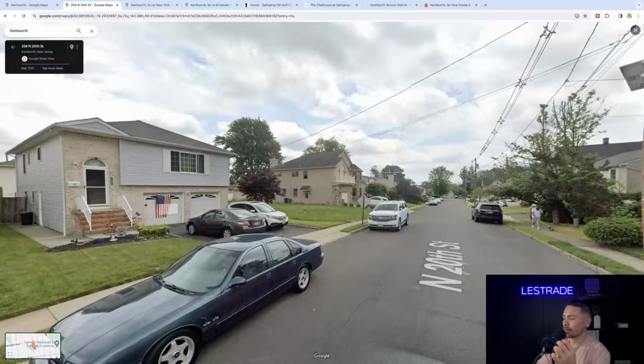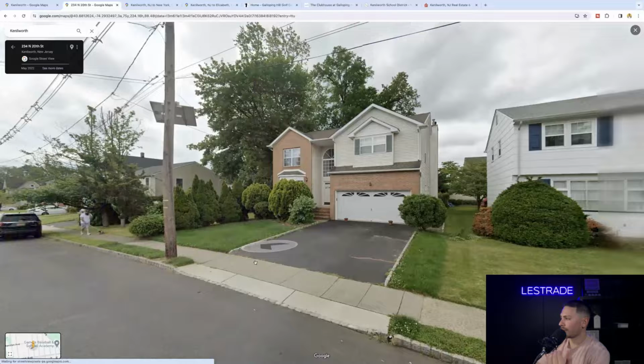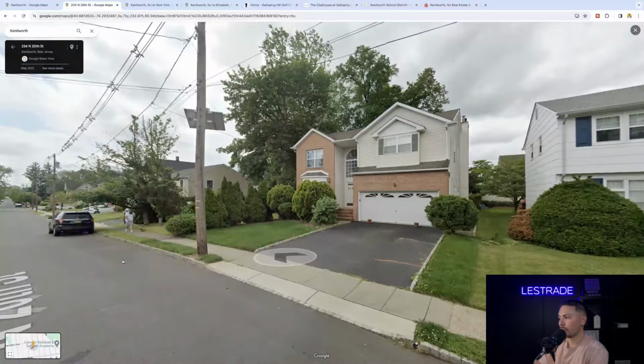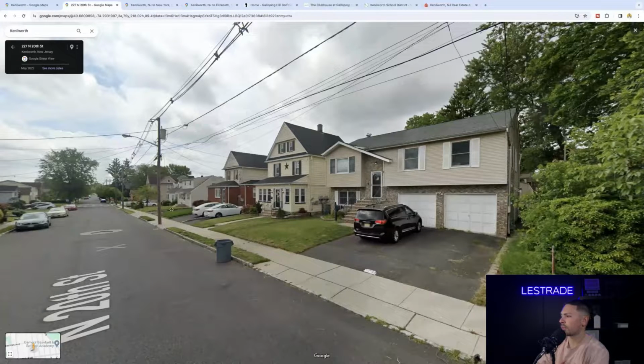You're going to find these split levels here, which is nice because even though you're in an area that has different style homes, you're going to get a lot better affordability, because the more west you go into Kenilworth, the less affordable it gets, but the bigger the homes do become.